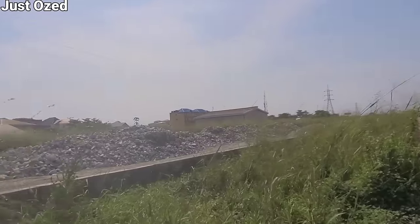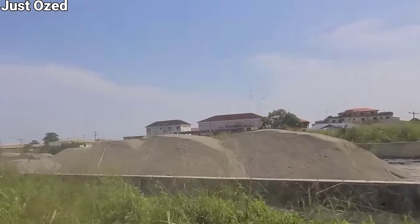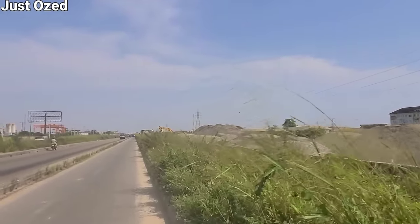If you want to ask, where is this? This is Abolosho, just in between Barracks and Trade Fair. As you can see, the stone base is still going on here, and I want to believe it's very close to Trade Fair. Let's see.